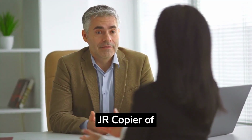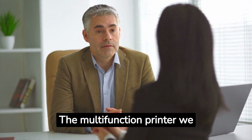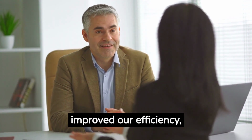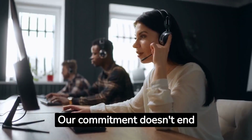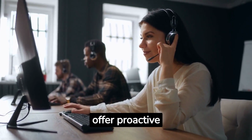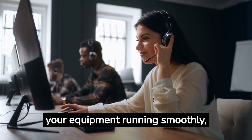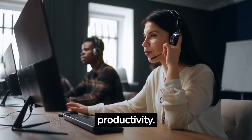JR Copier of Minnesota has been a game changer for our office. The multifunction printer we leased has significantly improved our efficiency, and the customer support is top-notch. Our commitment doesn't end after the sale. We offer proactive maintenance and support to keep your equipment running smoothly, minimizing downtime and maximizing productivity.